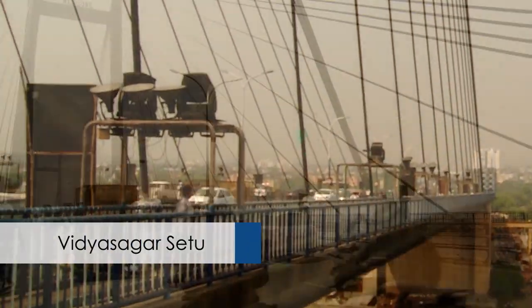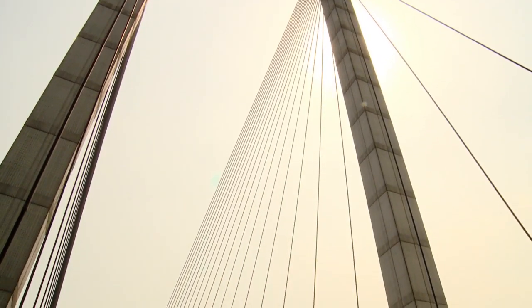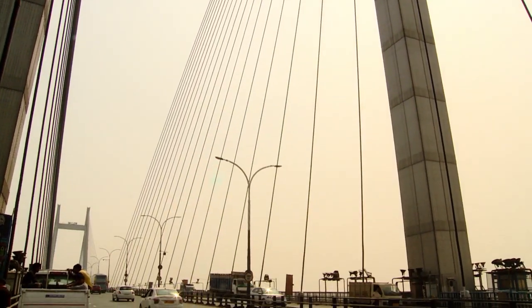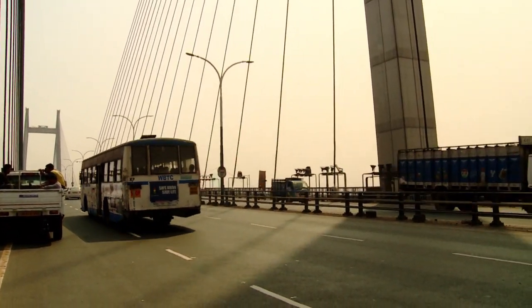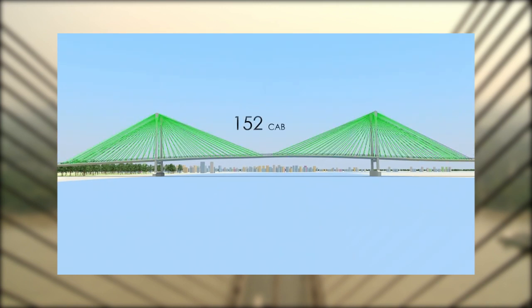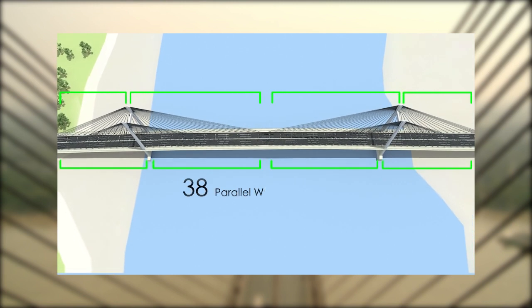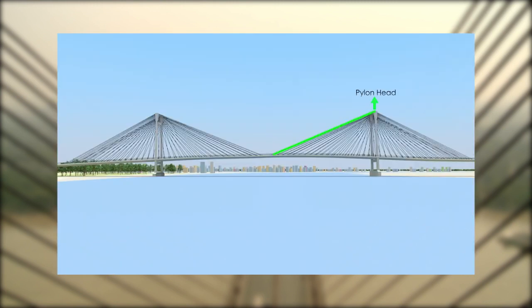The second Hooghly Bridge is the longest cable-stayed bridge in India. This was constructed between July 1979 and October 1992. Also known as the Vidyasagar Setu, it is built using 4 steel pylons of height 122 meters each, with 152 cables in fan arrangement, such that each pylon supports the deck with 38 parallel wire cables, with one end at the pylon head and the other at anchor at deck level.